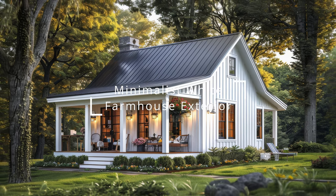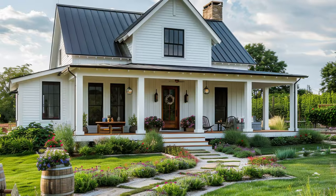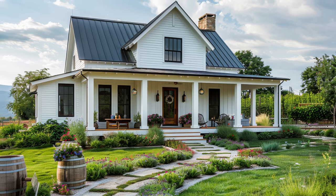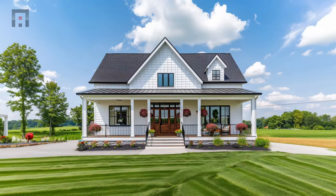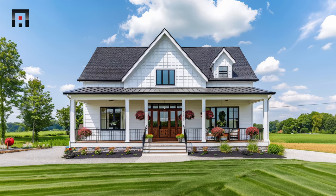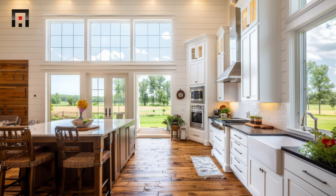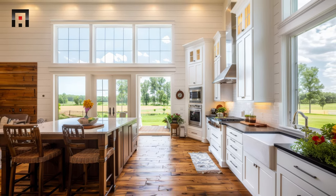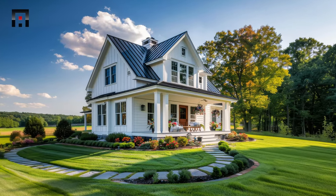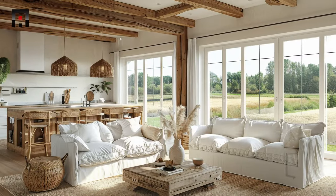Minimalist white farmhouse exterior. From the moment you approach this home, the clean white exterior immediately catches the eye. Gone are the typical weathered wood siding and metal roofs of traditional farmhouses. This modern interpretation features smooth, painted white siding that gives it a fresh, crisp look.